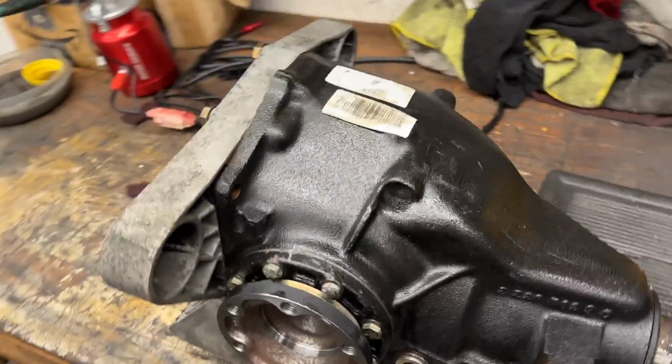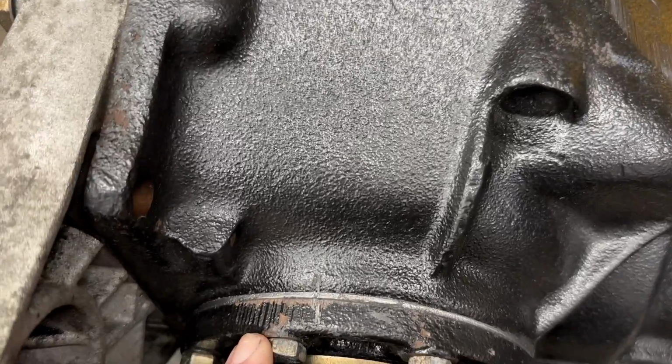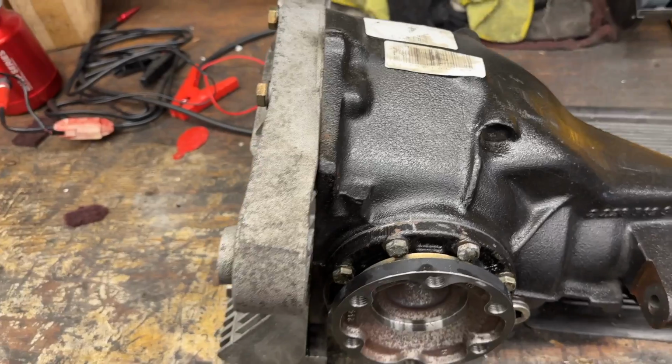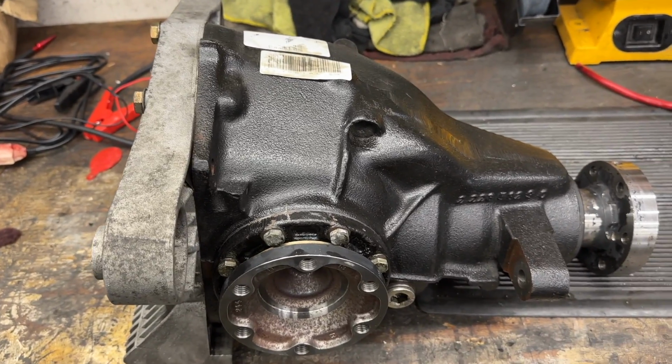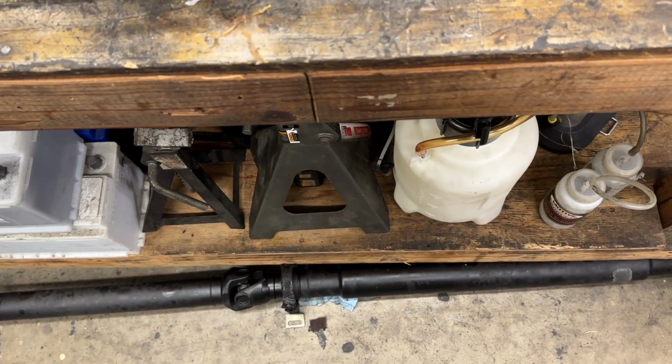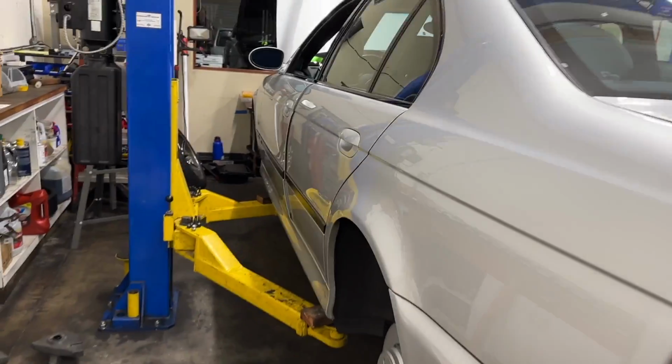Nice clean pumpkin here. Only the beginnings of some surface corrosion through some of that paint. So all of that is clean, ready to go back in the car. Fresh seals. Oh, it's so satisfying. And the drive shaft, I am going to recommend the center support bearing. While we're here, it's making a little bit of noise and it makes sense to do it now.